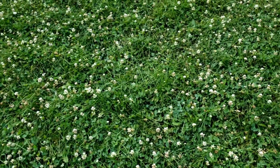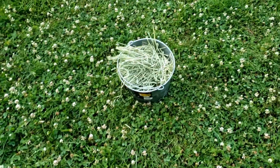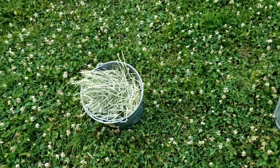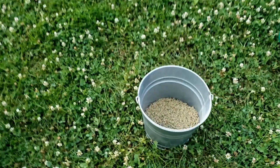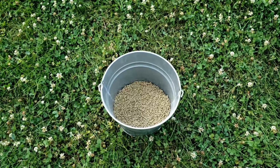So again, you're going to go start to finish here. This is your number one option, is pasture. That's what they eat in the wild. Rabbits are used to eating that. Hay is your next best option. You can supplement with that. Then you finally have your feed here.